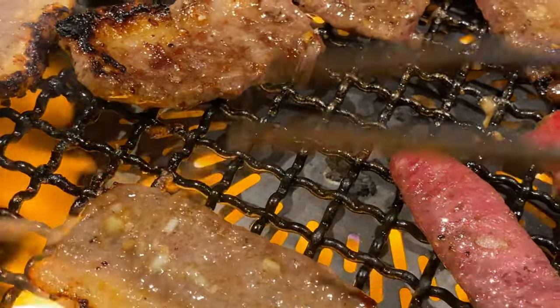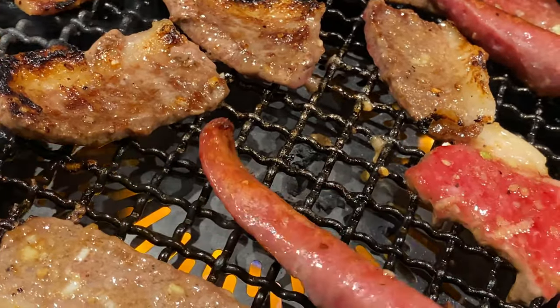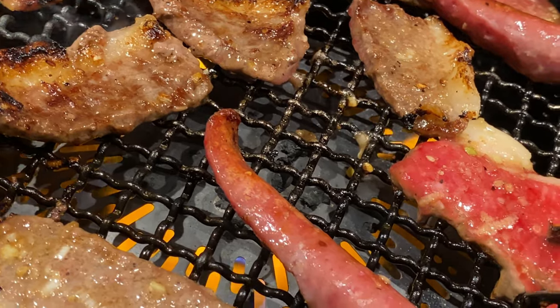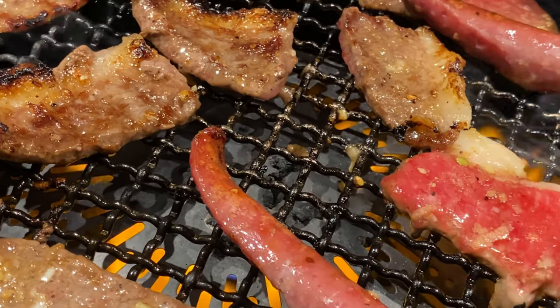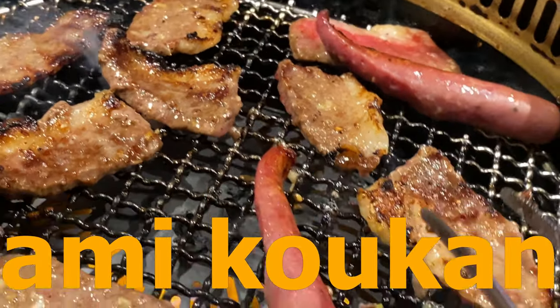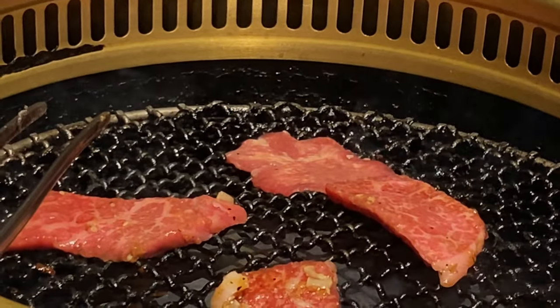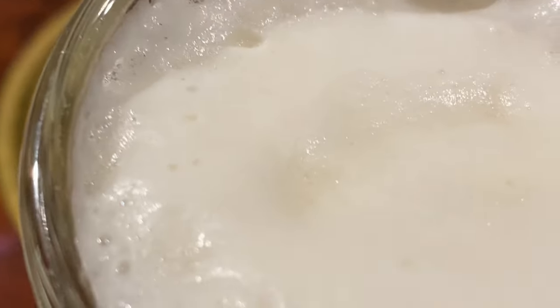Now remember, you can ask this at any yakiniku restaurant. It doesn't have to be this one. Now this is real Japanese. Ready? Okay. Sumimasen, or excuse me. Ami koukan onegaishimasu. Ami, which means the grill, koukan, meaning change. So that's how you get that done. You just learned some real practical Japanese, and for free too. You're welcome.